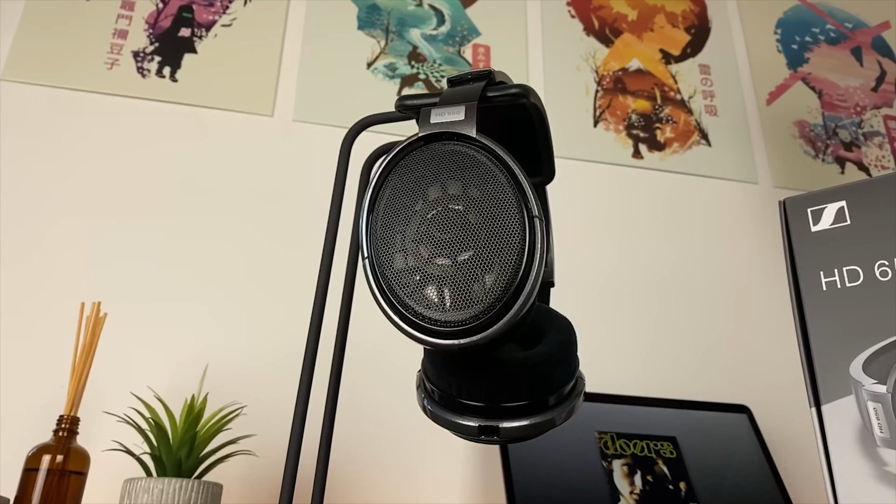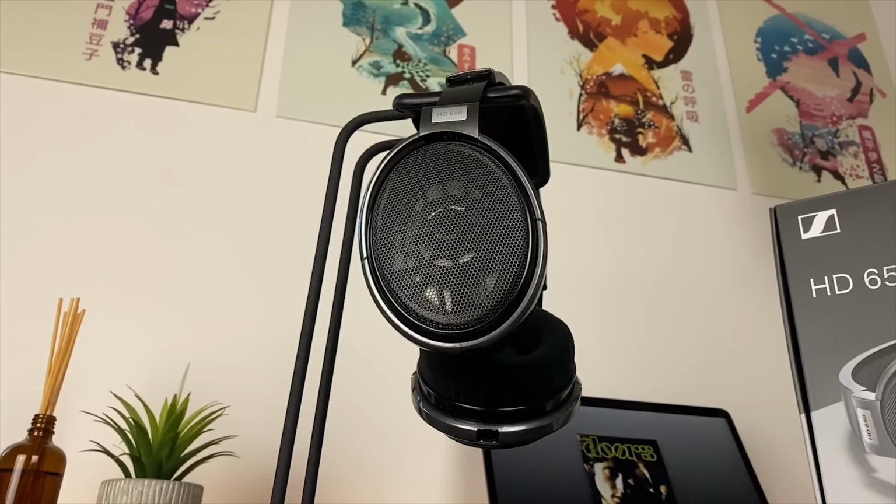They do still have some similarities, but listening to them side by side, it becomes very clear that the HD650 has significantly more presence in the lows, whilst the HD600 has a much flatter bass response. So both of these have a bump in the mid bass at around 150 Hertz, and while it's barely noticeable on the HD600, I would say that it's actually a very prominent quality of the HD650's tonal character.